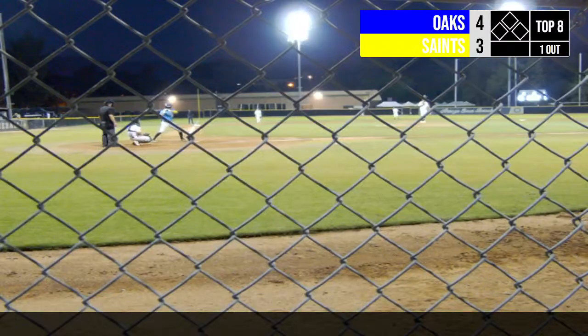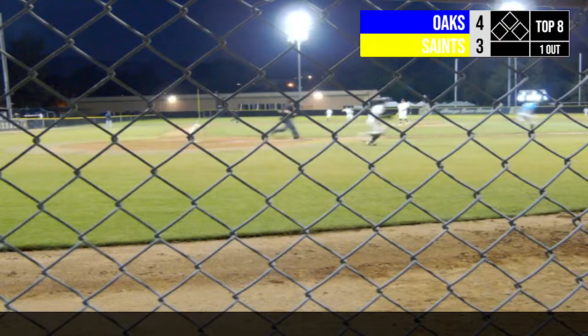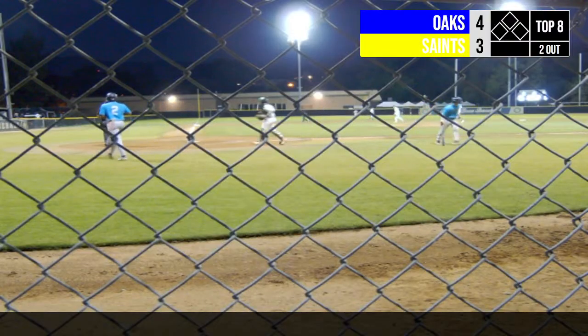There's 1 out here in the 8th inning. A great baseball game under the lights Saturday night. There's a grounder to the left side fielded by Jax Ryan. The throw to first in time for the 2nd out.